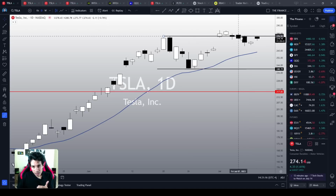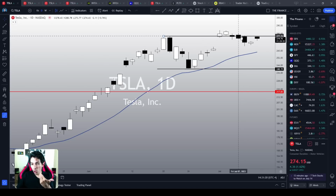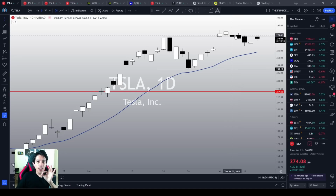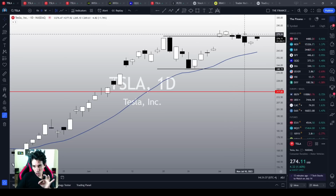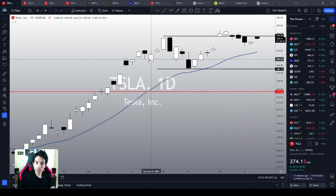So, as long as Tesla remains below this black line over here, below this resistance again, $277, for those who are just listening to me, because I know that many of you like to listen to my videos while you are driving, right? Still, pay attention to the traffic, but $277. As long as Tesla remains below this black line, it is not gonna truly turn bullish again. Or at least it is not gonna resume the previous bullish sentiment, because Tesla is still bullish.